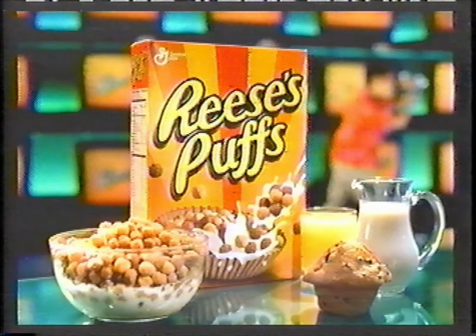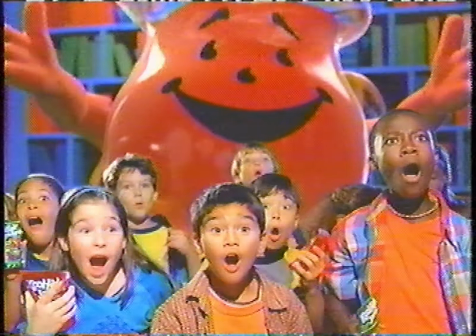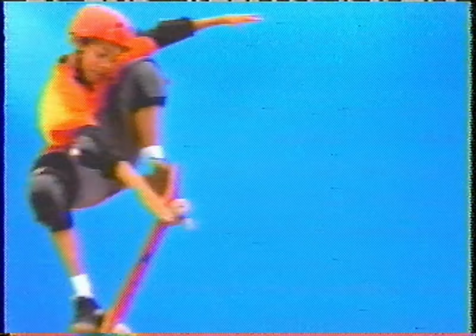New Kool-Aid Jammers. Real fruit juice and vitamin C. They're going places Kool-Aid's never gone before. Jam into gear. Jam into clear. Clear back pouch of new Kool-Aid Jammers.